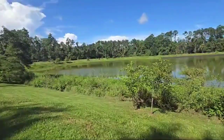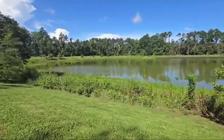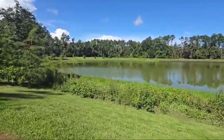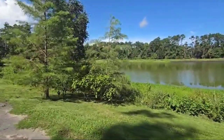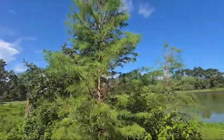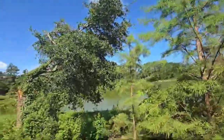So as we're enjoying the view, how are you today? How is your heart space? Your body? Your mind? Hopefully my cypress will get at least that tall, if not taller, over the next few years.